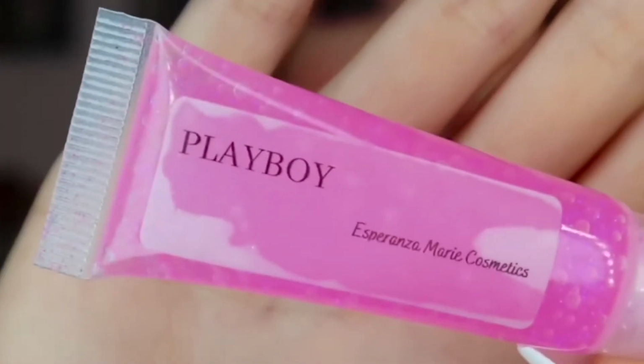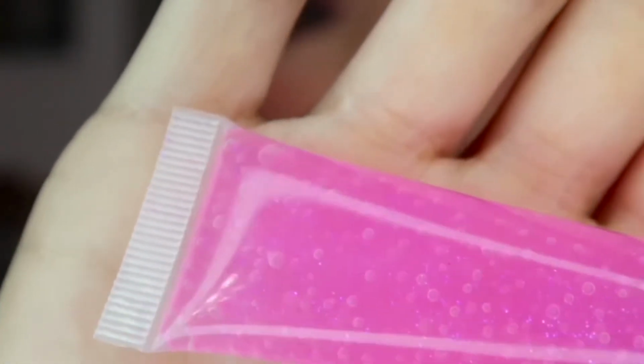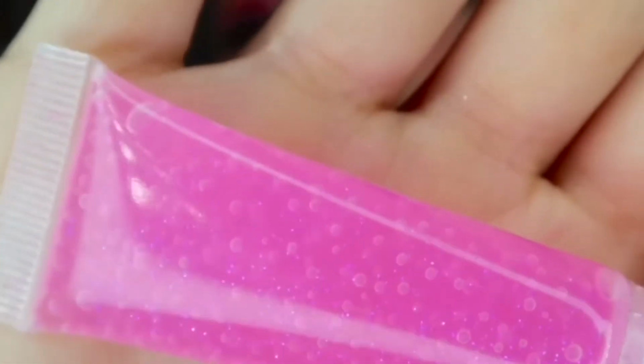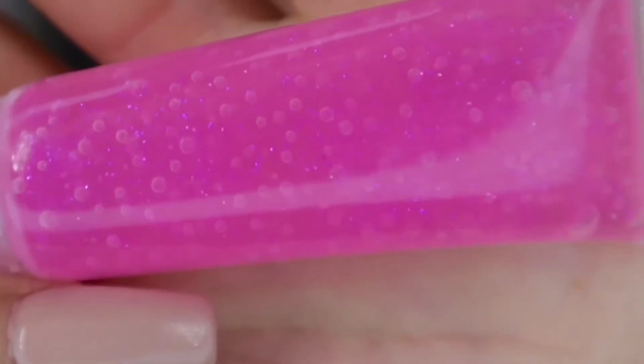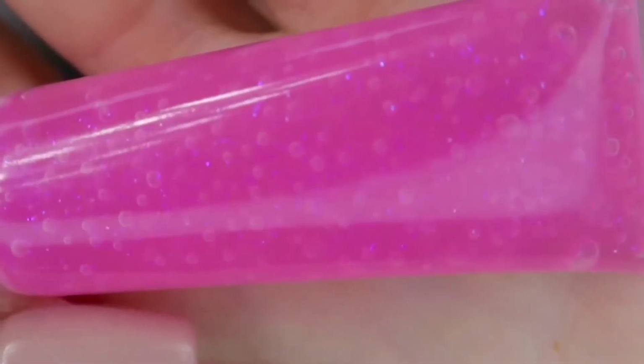So Playboy is a gorgeous sheer pink gloss topped with a pop of blue sparkles to make the gloss stand out when light hits it just right. Glitter, I can't explain it to you, but this is Playboy. And if you turn it, it has blue sparkles in there. I promise you that. You guys see the blue now? You guys are starting to see it. So the darker it is, the more you can see the blue. It's just interesting.